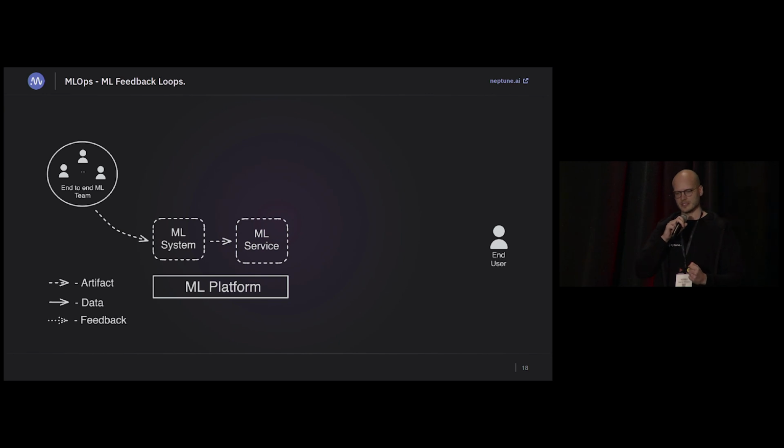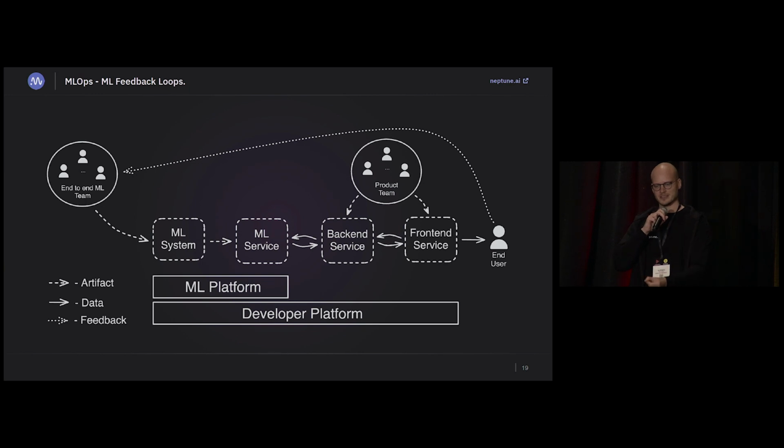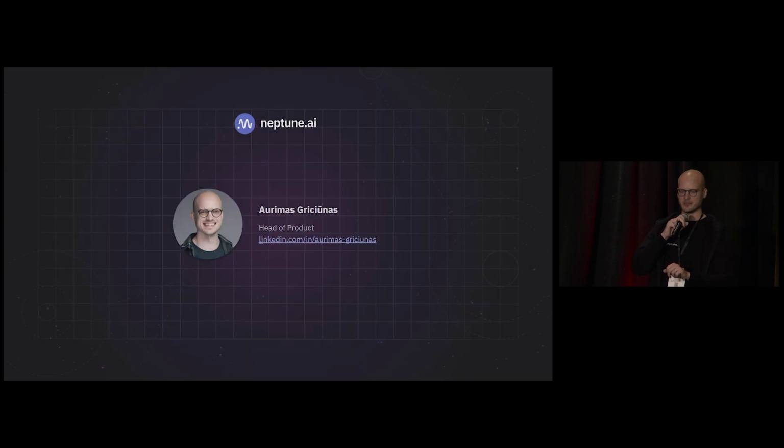The problem here is that the actual feedback loop that we are interested in is from models that we produce in the end-to-end machine learning team, but you want to deliver to the end user, right? So if the machine learning platform allows us to create machine learning systems, there's also a product team responsibility of connecting that through the backend services and front-end services, and that's where we get the feedback loop. And most of the A/B testing is implemented in developer platforms. So be sure that machine learning engineers can actually set up A/B tests and configure them themselves, because usually that's hidden in the developer platforms.